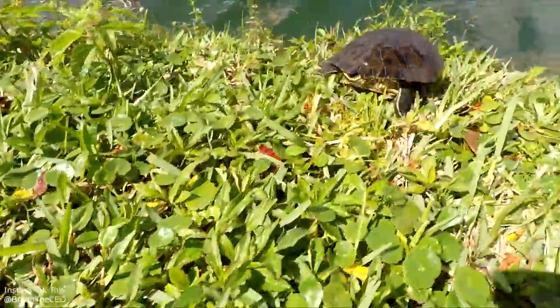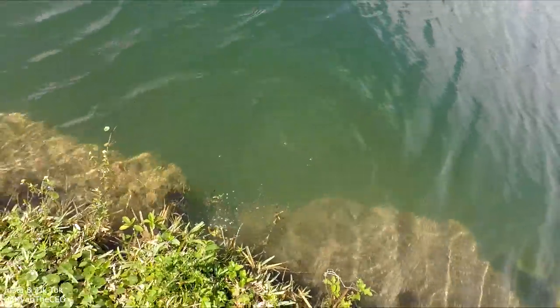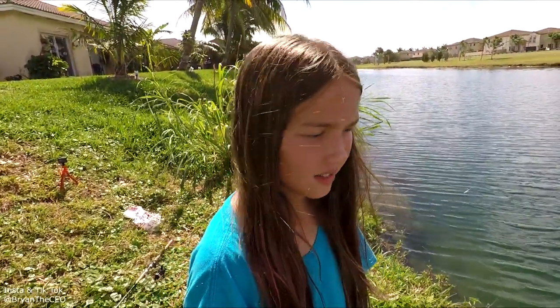Ready, buddy? Go. And he's off. When you think turtles are fast. Turtles are fast. They want to be. I mean, when you think turtles are slow. Yeah, these guys are pretty quick.